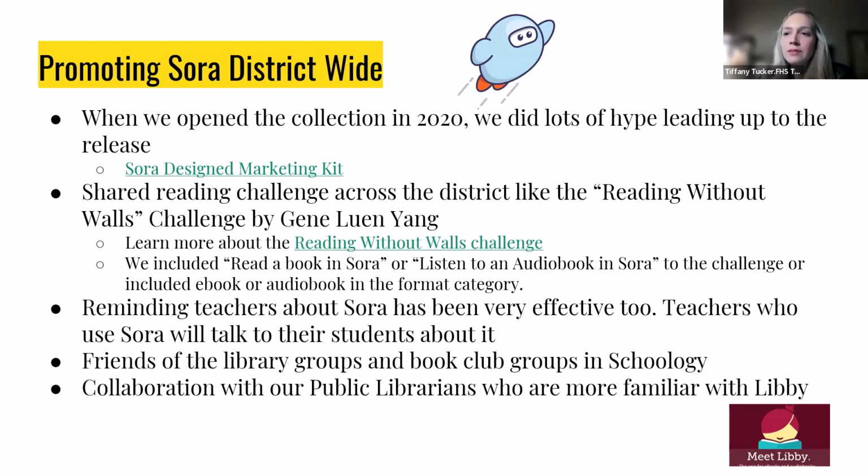And then lastly, we have started some loose collaborations with our public librarians in our area. And they, as I've mentioned, are more familiar with Libby. But once we started talking to them about Sora, the students are accessing their Libby content through the Sora app. So it's really very much the same. It's just how they're getting the content. It's a different app that can sync with both ours and the public library's account.